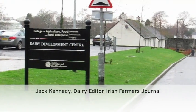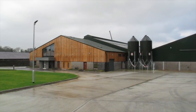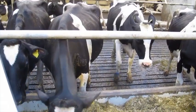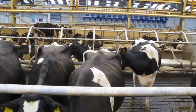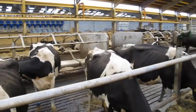Greenmount College in Antrim, in Northern Ireland, have recently opened a new dairy unit. The unit is divided into 3 sections, and as you will see is finished to a very high standard inside and out. The facility is primarily a training unit for students, and the design team have tried to future-proof the shed, taking into account possible changes in coming years.